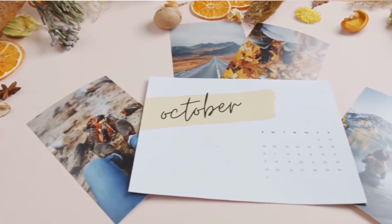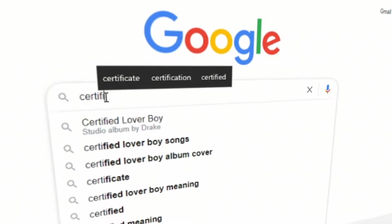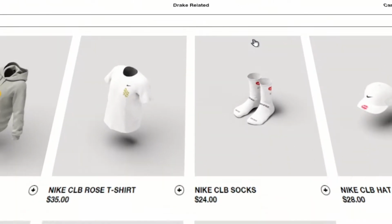Let's get started. The Certified Lover Boy merch actually dropped in October of last year, 2020, kind of on the low key, I would say, because I feel like not a lot of people actually knew what it was. I definitely didn't. I thought it was just another collaboration between Nike and Drake, like the Nocta collaboration that they did. But come to find out, it's actually the merch for his latest album. So I went online to get a better look at all the pieces. If you guys check me looking down, I'm just looking at my laptop screen. It's right here with the pictures of the merch.